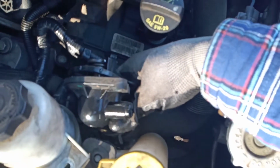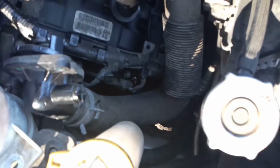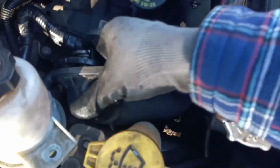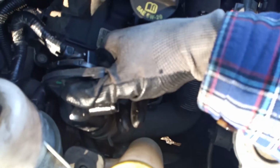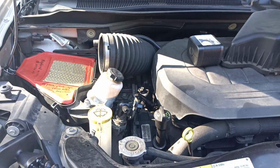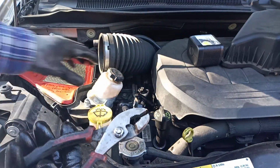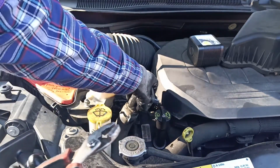Next step, the thermostat is off the housing, so I can move this thing up, because this hose is rubber hose, soft, so you don't worry about it being kinked or something. You just lift it up. So now this clamp is very easy to access. I can use a regular plier to remove this hose. Now I will use a regular plier like this to remove that hose clamp.